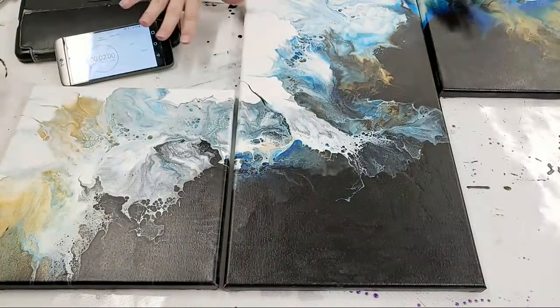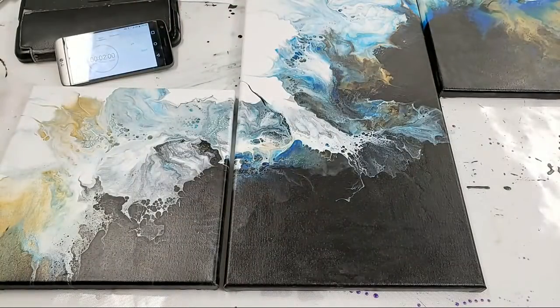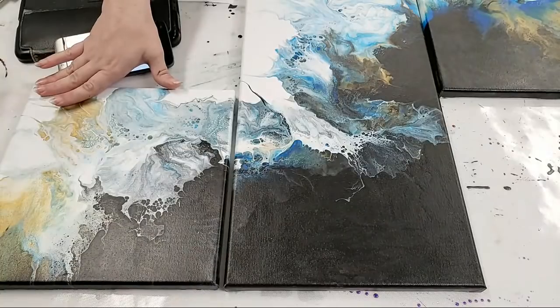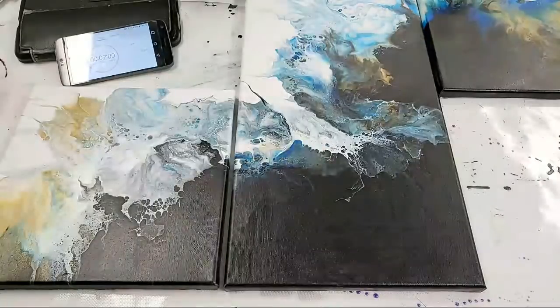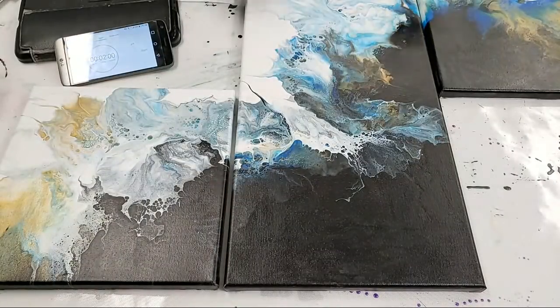If you have it like this, this is 10 by 20 and these are 10 by 10s. So 30 inches wide, 20 inches high, approximately, okay? And the starting bid is nowhere to be found. Hold on. Okay, starting bid is 70.